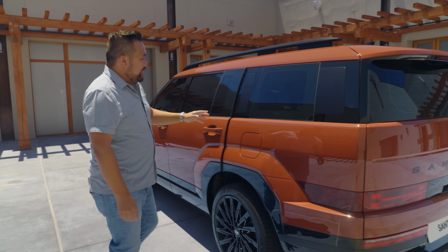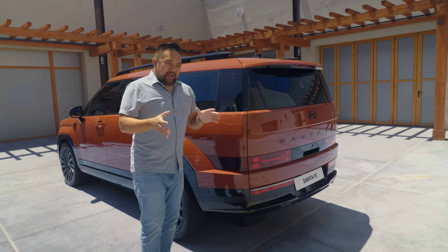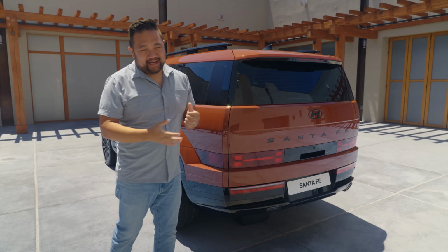You also have this 3D kind of look to both of these pillars that I really like, and I'm just gonna get this out of the way now because it needs to be said once. There are serious Land Rover vibes with this vehicle, but I kind of like it.